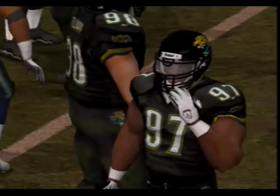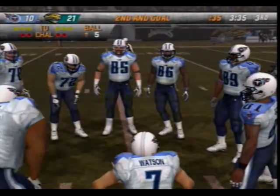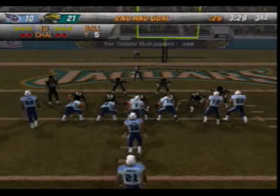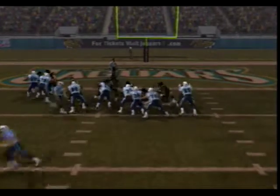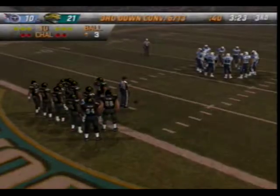The first and goal, they can't get into the end zone. Five more yards to get it into the end zone. Great shoot. One is handed off. Richard comes up to make the play at the 3-yard line. Didn't get the blocking they needed, and now it'll be third down and goal.